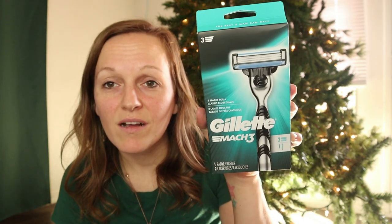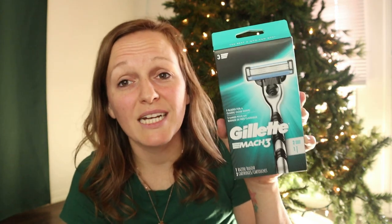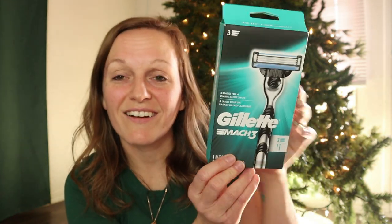And then she needed a razor, so I got a boy razor because boy razors are so much better than the things that they make for girls. And I don't know why. If anybody can explain that to me, please let me know why. But I figured getting her this razor would be a really good bet.